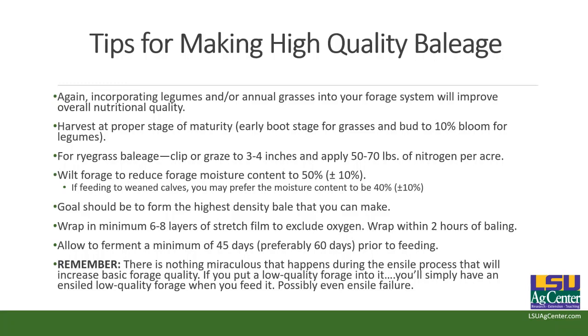You know, the goal is to form the highest density bale that you can make. I cannot stress enough how important bale density is in this product. The tightness of the bale from the core all the way out to the outside of the bale is extremely important. It needs to be dense. We are trying to exclude oxygen in this process. So if we've got a bunch of voids in a low density, lightly wrapped bale, we're going to have a lot of oxygen in there. So the tighter the bale, the more dense the bale, the better product we're going to make in terms of an inside product.